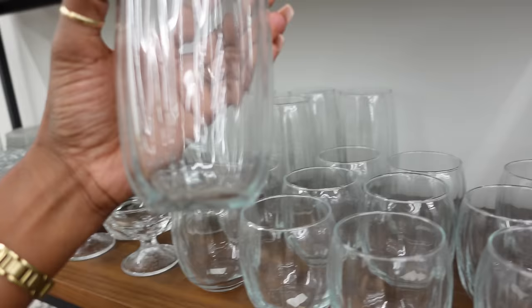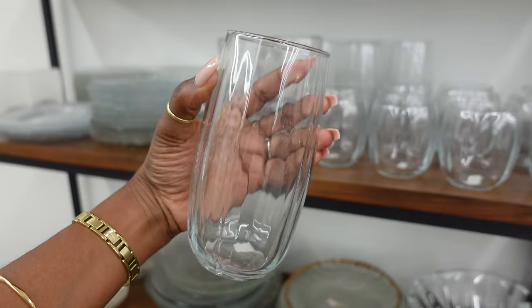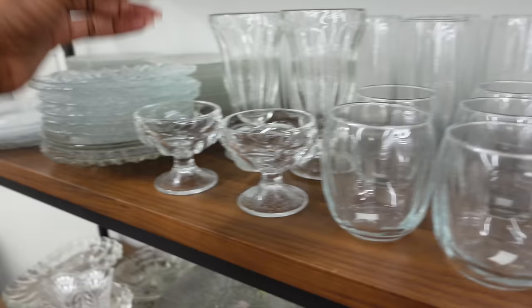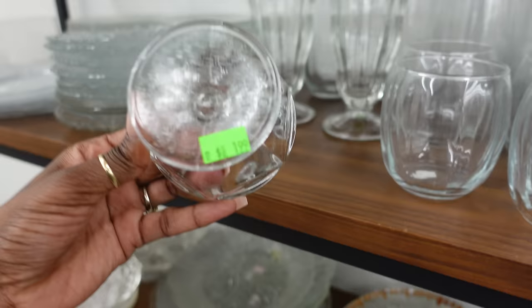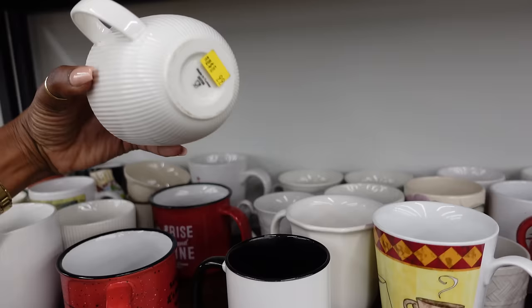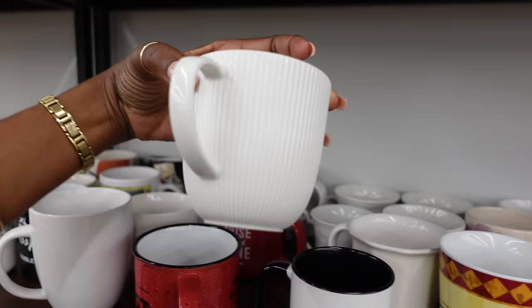I like these glasses too, y'all. It's a simple glass, but I like that wavy pattern on it right there. I like that. These are 99 cents. And the little glasses that I was looking at earlier, $1.99. Hopefully that's for two of these little things. 99 cents for those. These are made in Turkey. 99 cents. I like these right here.